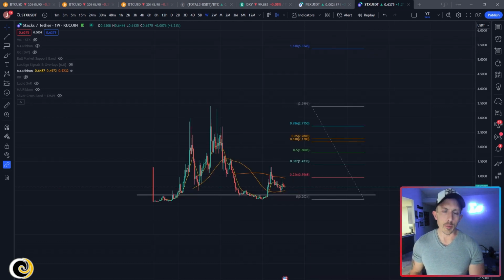I would say do keep in mind though that if Stacks were to catch a big bid, you see there's a golden pocket here between 2.17 and 2.28. I would expect a pretty decent correction from that point just because it's the golden pocket. That is typically a level where people start either making decisions about buying or selling. And in the case of a reverse fib, that would be a resistance area.